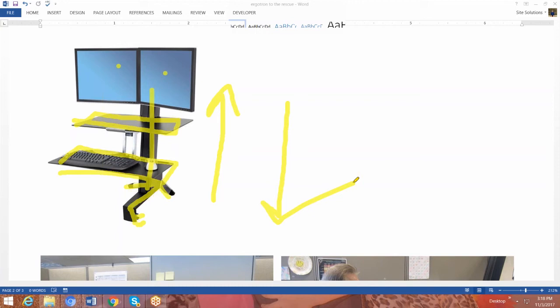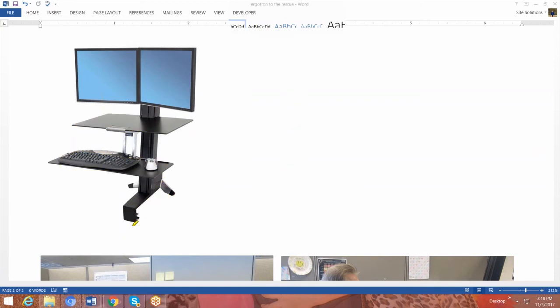And it's pretty versatile because it doesn't take a lot to install it. You just screw this clamp onto the front edge of your desk, then you attach the monitors right here, and then the whole thing will slide up and down. And it's a pretty cool little unit. And what that looks like in use is this.